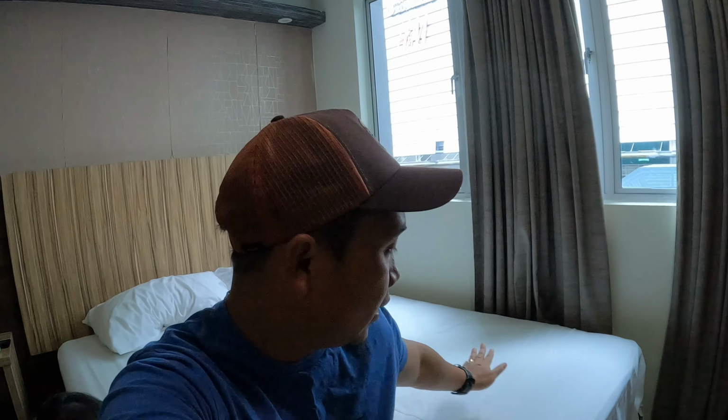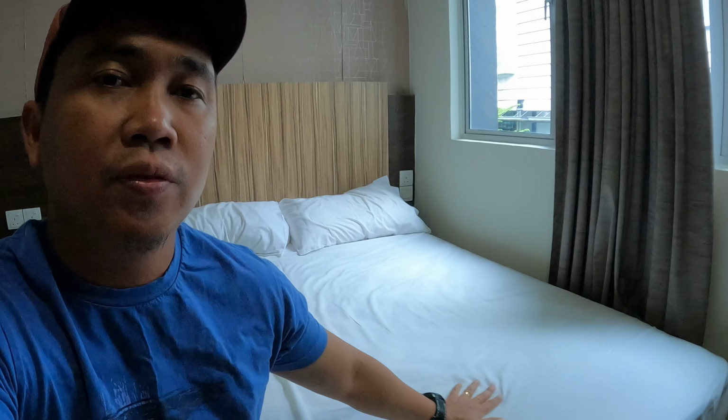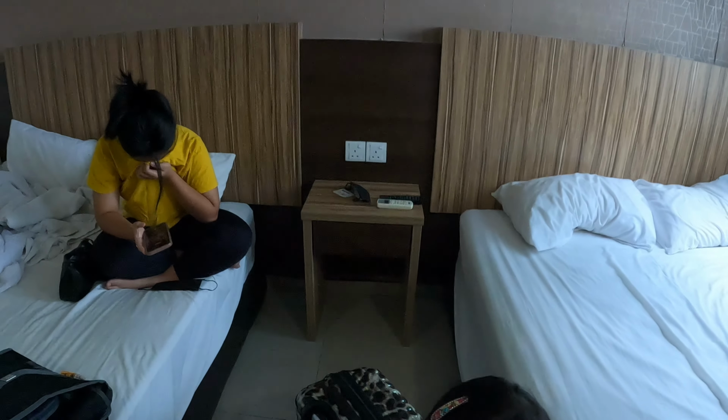After spending 2 days in this hotel, I'm going to review the hotel condition and environment. The bed is quite soft, very nice bed, very nice pillow also, and the environment is very clean. I booked for 2 queen beds, so the space is quite spacious in between.